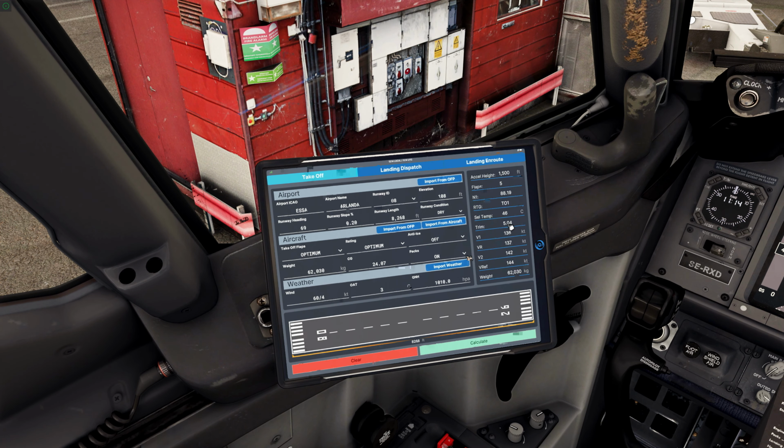I have control. You have control. Descent checklist. Pressurization, landing altitude 50 set. Anti-ice, engine anti-ice is on. Approach briefing and fuel, discussed. Indicated airspeed and altimeter bug, VREF 142, minimums 200 feet, checked and set. Descent checklist completed. Okay, descent checklist is complete.